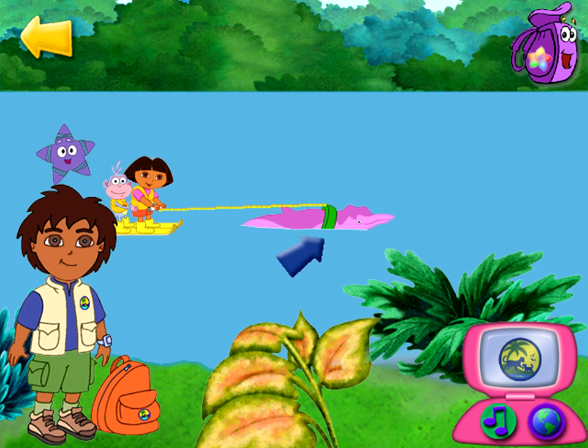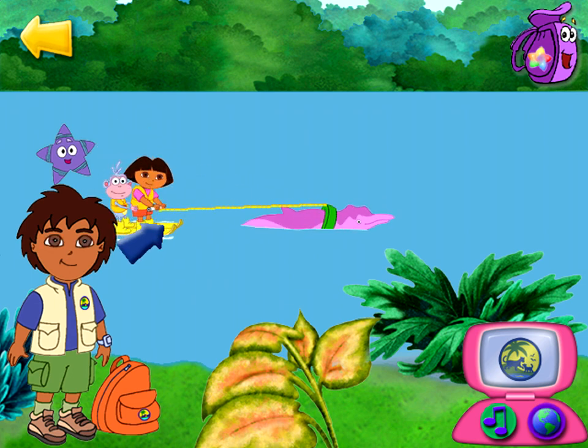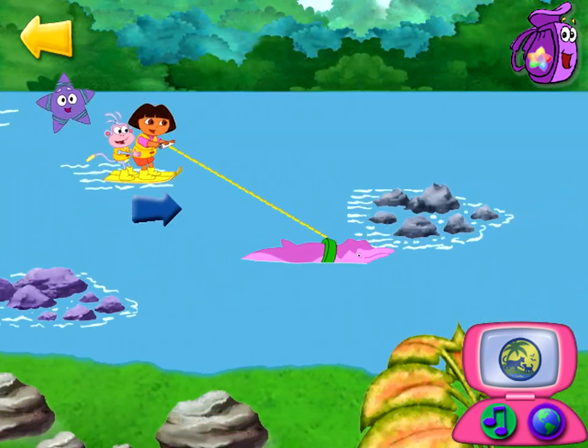Try it. Click the mouse. Salta! Great, let's go. Jump!